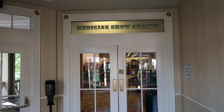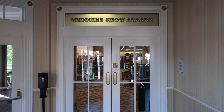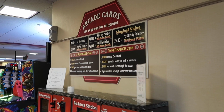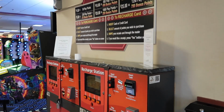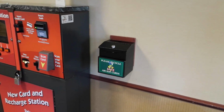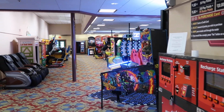So there is an outdoor entrance as well, but they actually do have an entrance to the Medicine Show arcade from the lobby. So they do have all the tickets and everything right here where you get your points and things like that. It has a recharge station. You can see the different prices for all that as well. They also want you to recycle those cards, as you can see. And just to let you guys know too, this arcade is open 24 hours.